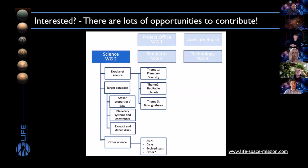In addition to the three different themes, planetary diversity, I was already mentioning, for instance, what are other questions that we should address? What are other parts of parameter space that we should investigate and why? In addition to habitable planets, is 30, 50 the right number? Are there other questions that we're missing? And in addition to biosignatures, are we missing biosignatures? What about false positives and so on? Other things that we have to worry about.